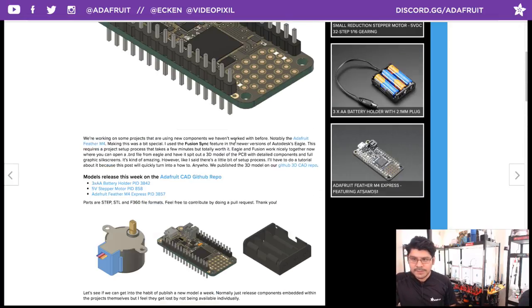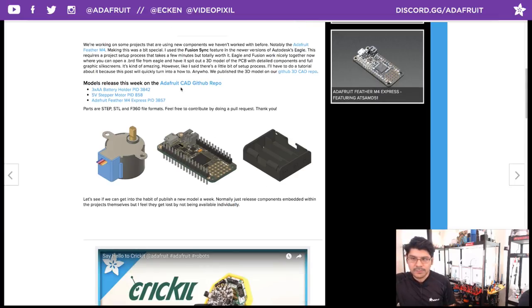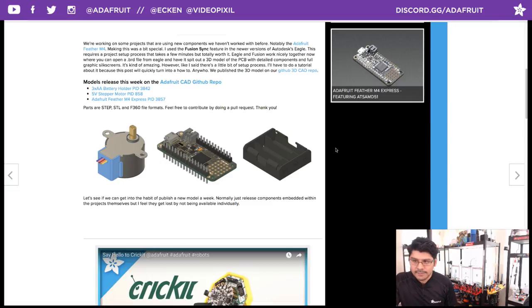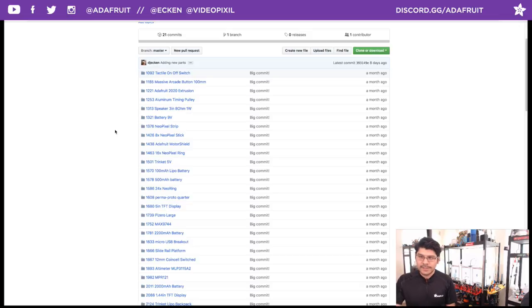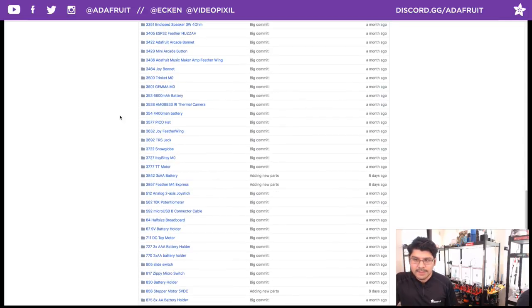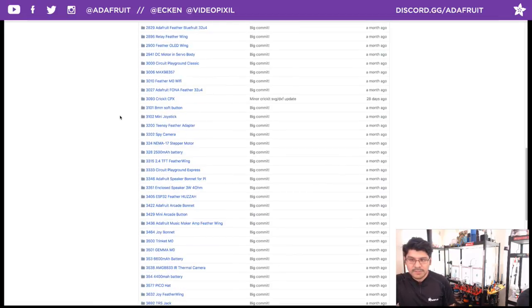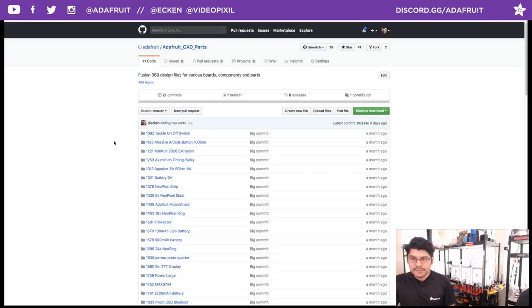There's some other models that we uploaded. We have a 5-volt stepper and a 3 AA battery pack as well, and here they are linked in the GitHub page. We're building up a nice collection of components that are modeled in 3D, available in STL and STEP format, so you can use them in SolidWorks, Onshape, and any other CAD package that likes STEP files. We're adding them every week. So if you're looking for the Crickit board, the Circuit Playground, the Feathers, batteries, joysticks, you name it, we probably have them modeled here.